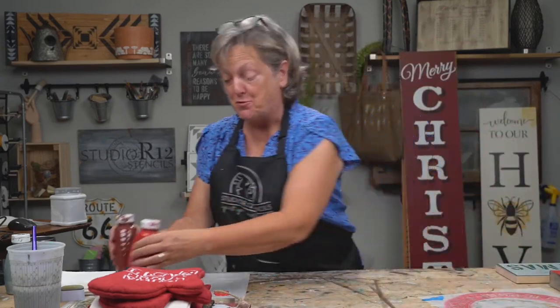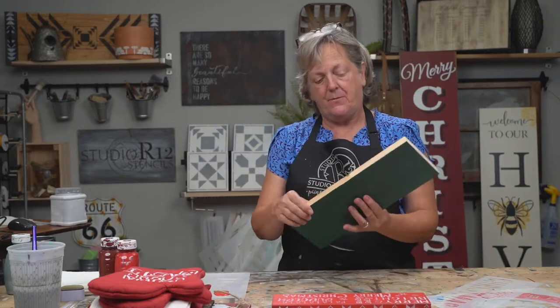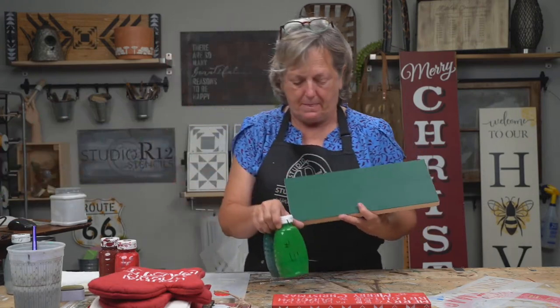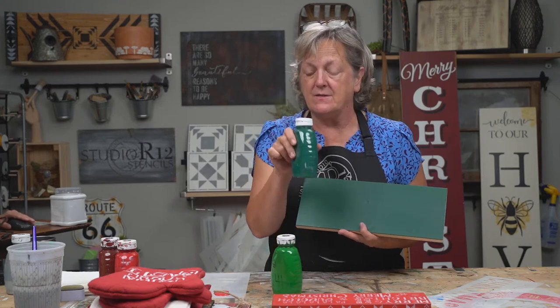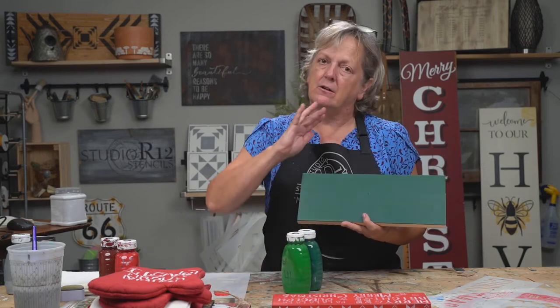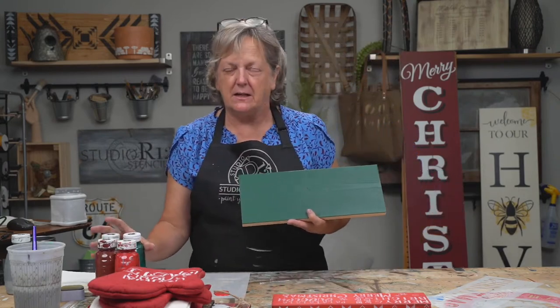Okay, so now let's go on to borders and banding. The green in question that we really saw at market was this color green. It's a very cool green. It's number 71 plus number 41. It was like 2 of 71 and 1 of 41. The 41 was just to give it a greener cast and push it over to the warm. So that's that little teeny bit of color theory.